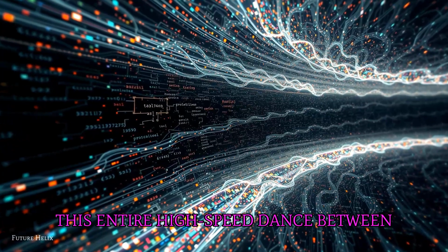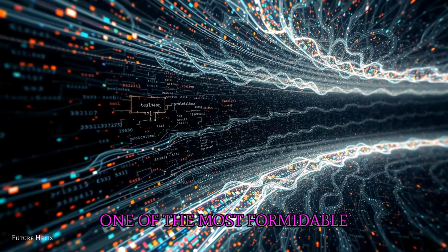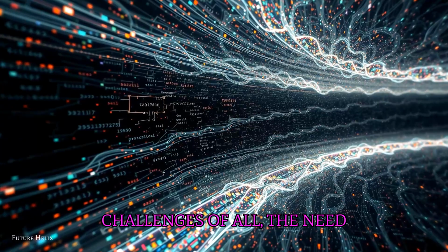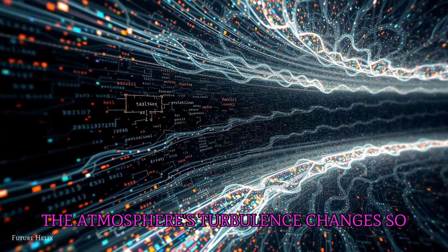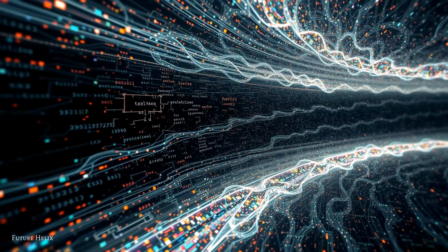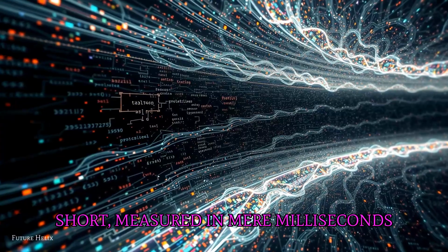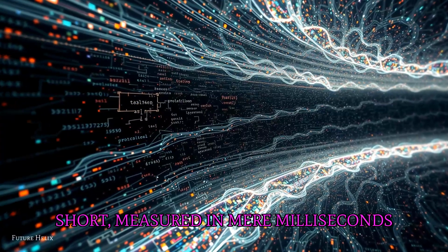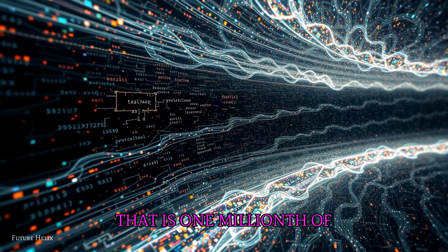This entire high-speed dance between sensor and mirror hinges on one of the most formidable challenges of all, the need for instantaneous calculation. The atmosphere's turbulence changes so rapidly that the window for a perfect correction is breathtakingly short, measured in mere milliseconds or even microseconds. That is 1/1,000,000th of a second.